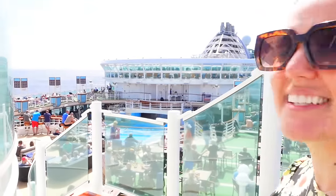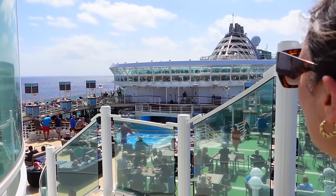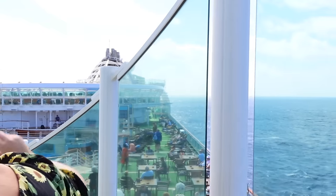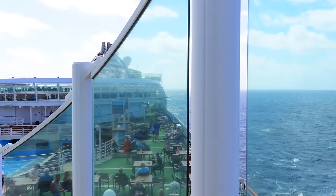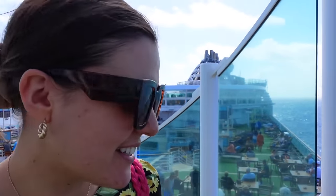Found Helena. It wasn't a performance, but it's like a request hour with the music. I was just showing Martyn where I was sunbathing. Oh yeah, it's right over there. I don't know if you can see it through the glass. It's right there, right at the back. We were just saying this ship has so many hidden sunbathing spots and decks, so you can find a sunbed. Yeah, there's loads.